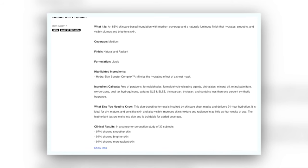But the claims here, it says an 86% skincare based foundation with medium coverage and a naturally luminous finish that hydrates, smooths appearance, and visibly plumps and brightens skin rapidly and over time. Medium coverage, the finish is natural and radiant. It claims to have Hydra Skin Booster Complex, which mimics the hydrating effect of a sheet mask.